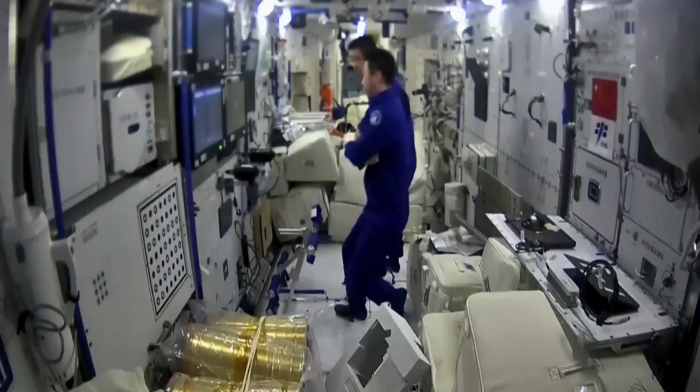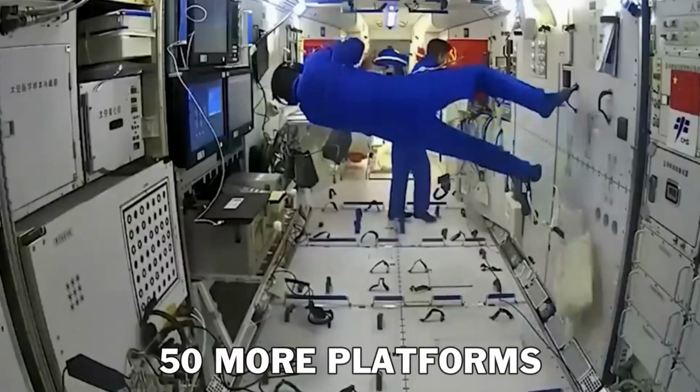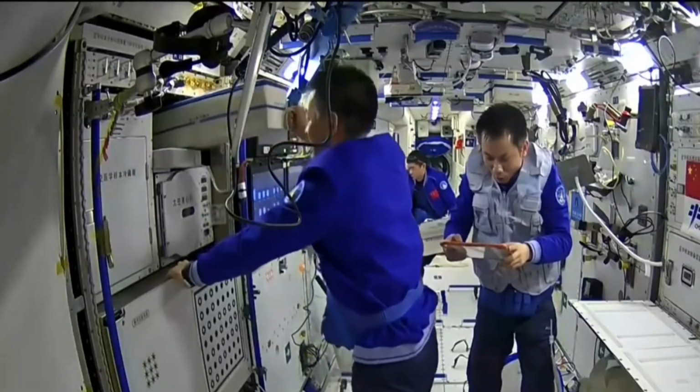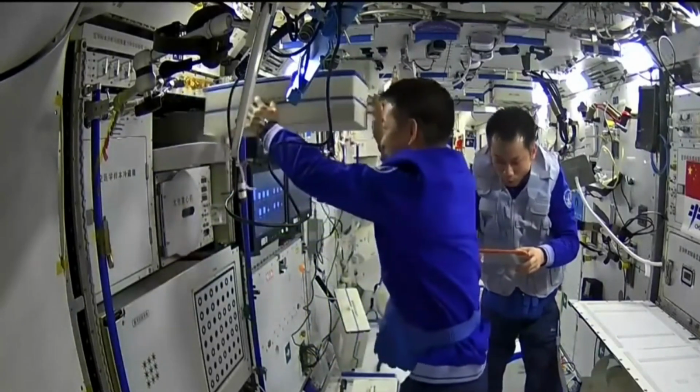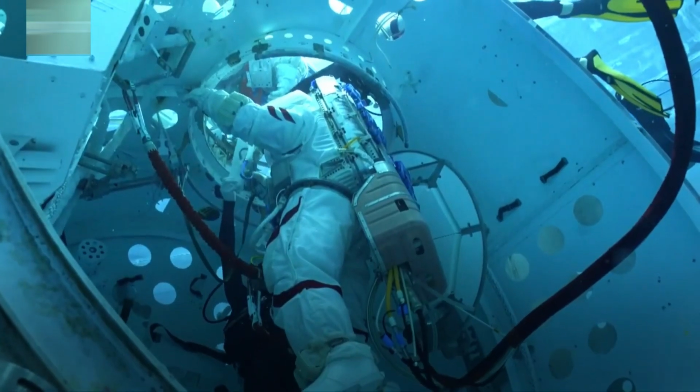of resistance. The Tiangong space station has 23 experimental racks on board, with 50 more platforms. These platforms are especially useful for the taikonauts to conduct experiments from biology to ecology, to space fluid physics and material science.